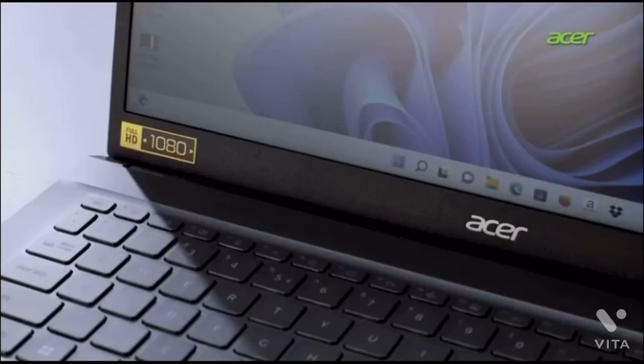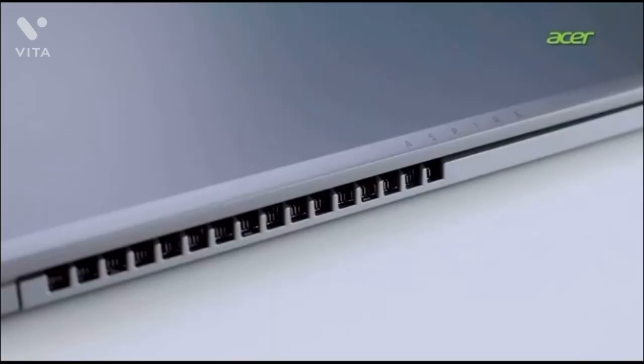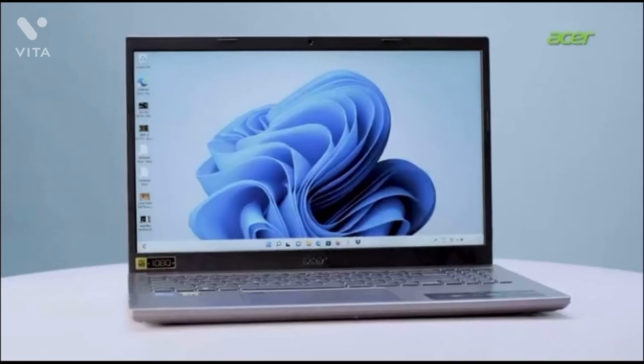Acer has made the Aspire 5 gaming laptop keeping in mind your demanding personal, professional and gaming needs, all fulfilled in one great package. So go ahead and do more in less time effortlessly with the new Acer Aspire 5 gaming laptop.